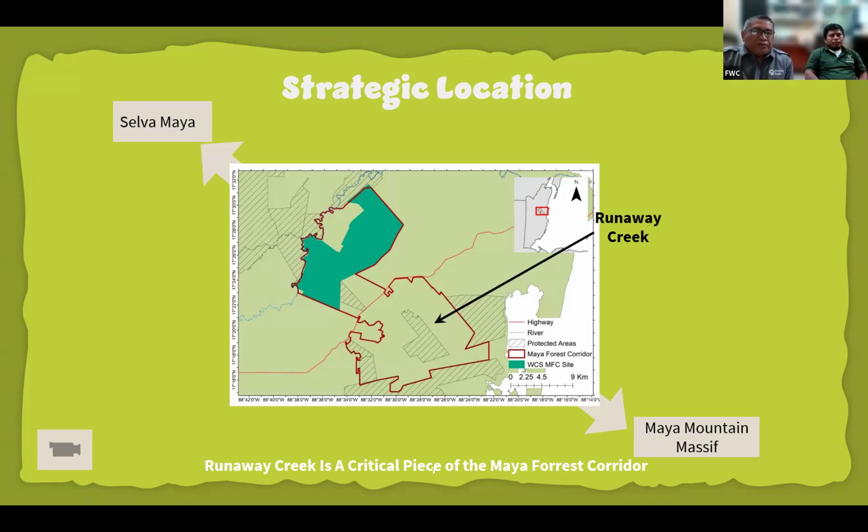Okay, thank you very much to Miss Cindy for giving that wonderful introduction about Runaway Creek and Belize. Indeed, it's something that we are very passionate about as a staff here at Belize, doing conservation. Just to give you an idea, where is Belize and where is Selva Maya? We are located in Central America, and the Selva Maya, which is the translation for the Maya forest in honor of the Mayan civilization. This forest is the second largest in the Americas, second to the Amazon forest. It encompasses 3 countries, which is Mexico, Belize, and Guatemala. And Runaway Creek is a major part of that forest.